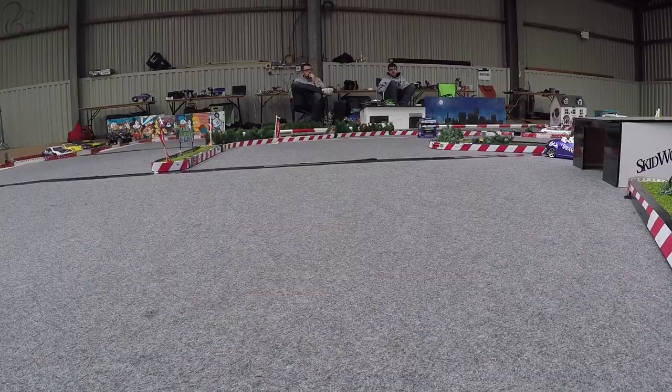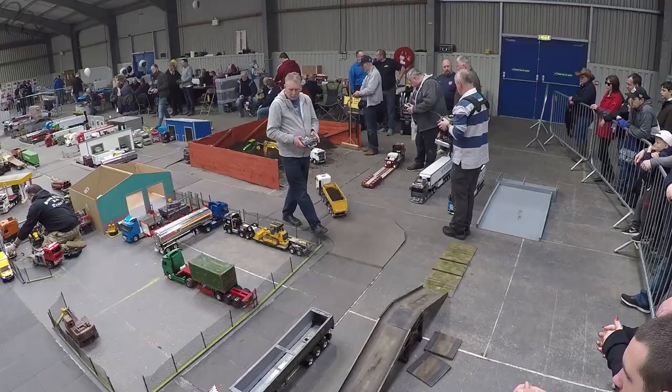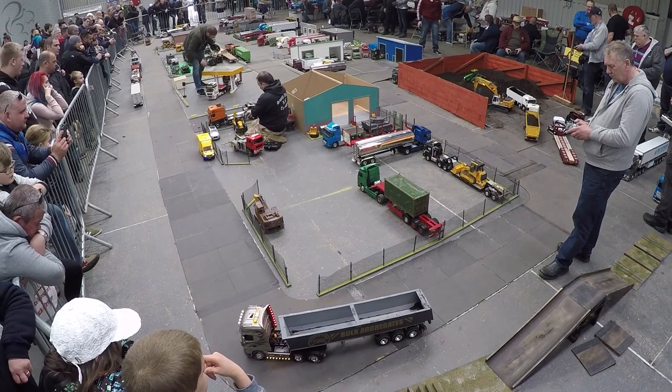But inside this arena, there's like Lego Technic sets. There's just everything to do with model truck driving. There's even like a heavy haul one. I think that's it on the left there. It's like a heavy haul thing. It's a multi-part thing, and they drive it all the way through the show. It looks incredible.